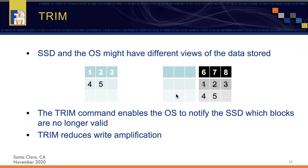This is very inefficient. So the trim command was introduced to address this problem. It enables the operating system to notify the SSD which blocks or which pages are no longer valid. And trim is aimed to reduce write amplification, making garbage collection more efficient.